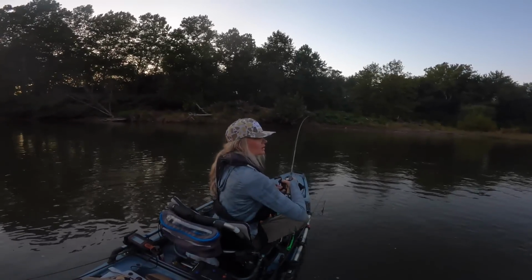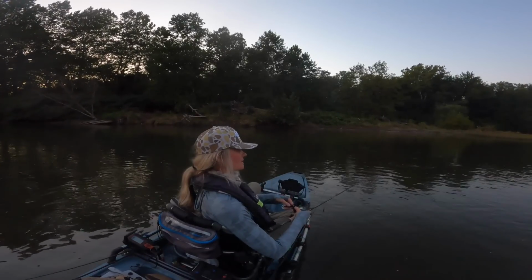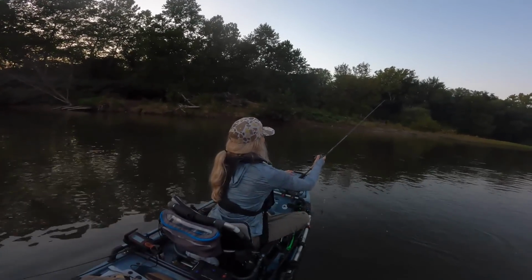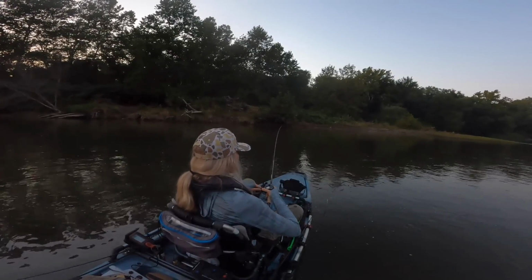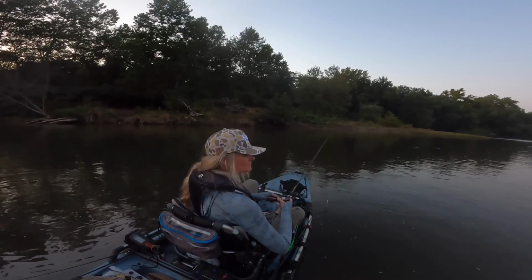It is gonna get dark here. Well, it is kind of getting dark, but it's gonna be very dark in about 15 minutes. We're about 20 minutes from the ramp. So might need to start making our way, but this is how much I love this place. It's so hard to just stop casting. Oh, there's another one right there. I missed it. So hard to stop casting, you guys. This place is so dang special.